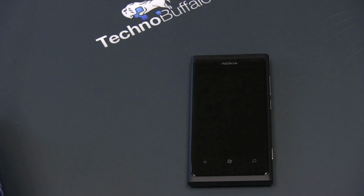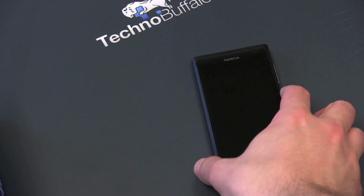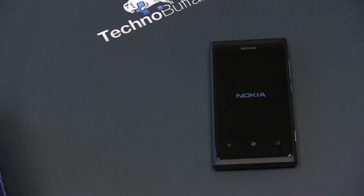It's got Nokia's ClearBlack technology, which I don't know if the phone just turned off or if you can see the ClearBlack technology, or it might not have enough battery. It's doing all kinds of vibrating things. Essentially what that means is blacks are gonna look really black on here.